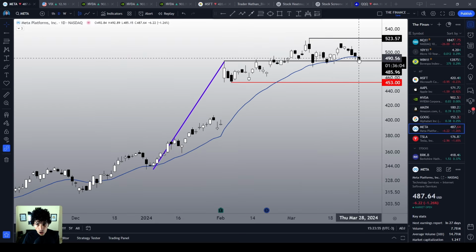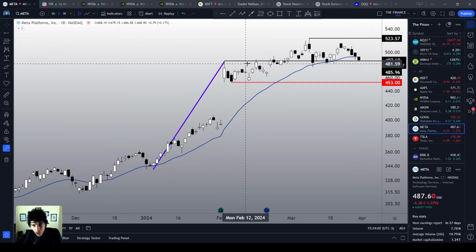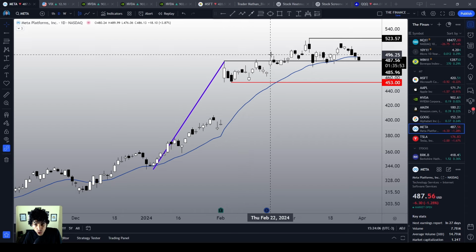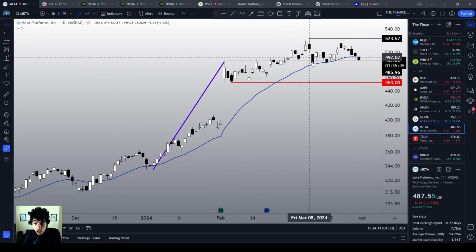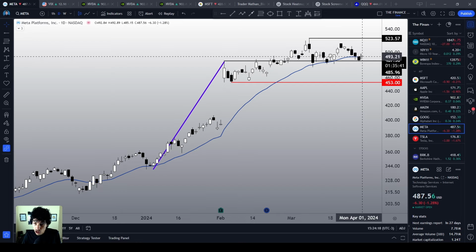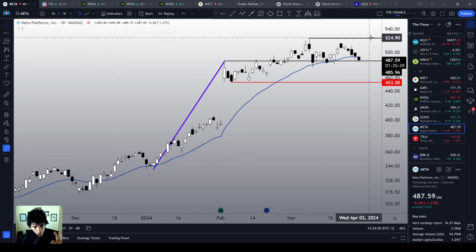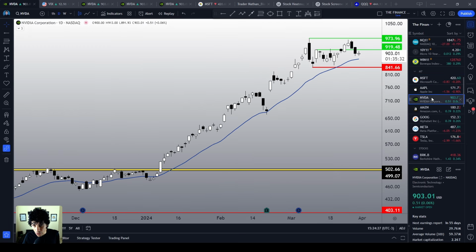Meta is also correcting. Meta lost the 21 EMA. However, it has a more relevant support area around 487 over here, which was a previous top level 7 times in the past, and right now it is acting as a support level 7 times. So okay, 487 is a crystal clear support level. Meta is very close to its support level, just like Microsoft, just like Nvidia.